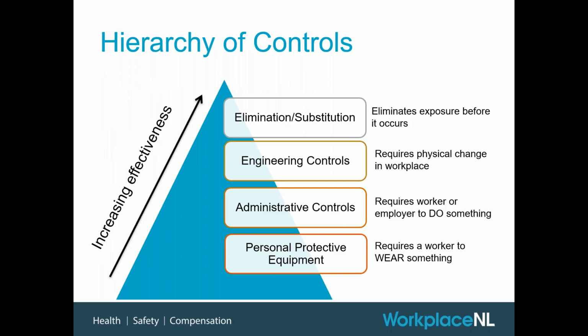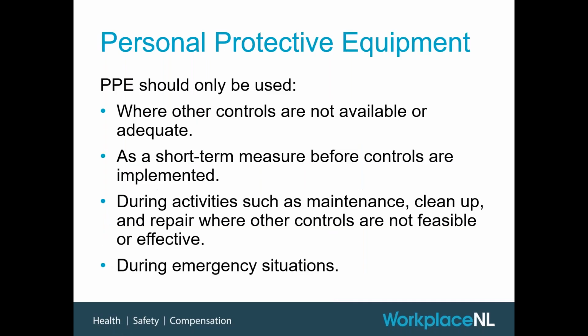So whenever we're dealing with a hazard, we want to follow the hierarchy of controls. And I certainly have shown you guys this slide a few hundred times, I'm sure. But again, the goal should be to eliminate, and then following, in the reverse of effectiveness, moving our way down towards PPE again as that last possible option. PPE really should only be used when other controls are not available or not adequate, or as a short-term measure.